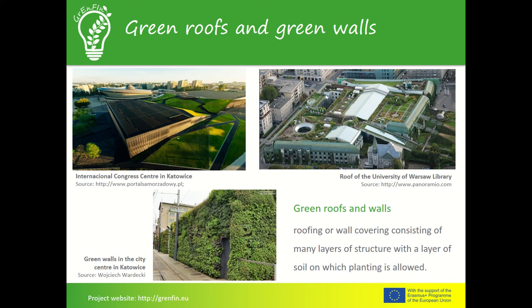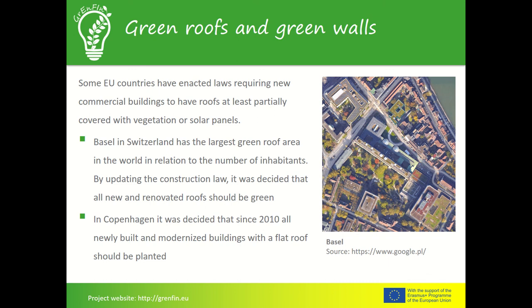And as I said, this might be considered adaptation to climate change because it helps to lower air temperature, absorb water from rainfall, and also capture some pollutants from the air. What is more important in green roofs and green walls? We can already find some such solutions in the world. Sometimes the need to build a green roof is enforced by law. It's a really interesting topic because some European Union countries have enacted laws requiring new commercial buildings to have roofs covered by green surfaces or solar panels.